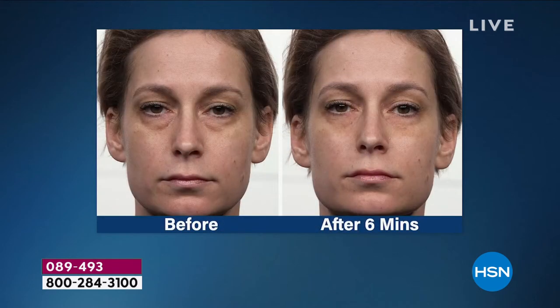Young and old, we all suffer from these telltale signs of aging, and sometimes it's from allergies, or maybe your under eye bags and darkness, it's hereditary. I love showing again this before and after. This is not makeup. Plexaderm is a serum. You just put a little bit underneath each eye and you go on about your day. You look refreshed. You look healthy.